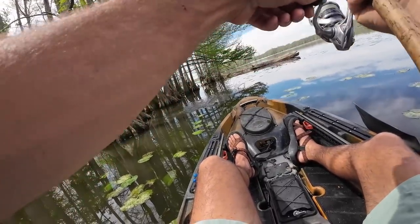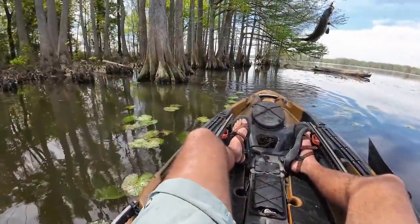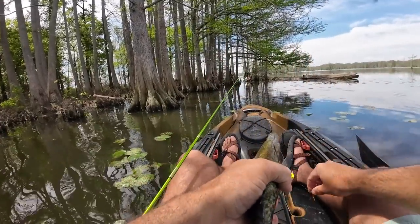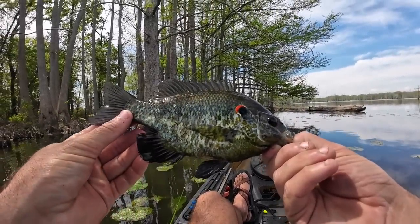Got him. That's a big one. That's a big daddy. Oh, come here. Gotcha. And that, my friends, is going to be another one for the cooler. That's the size I'm after. Just slightly larger than the one we just let go.